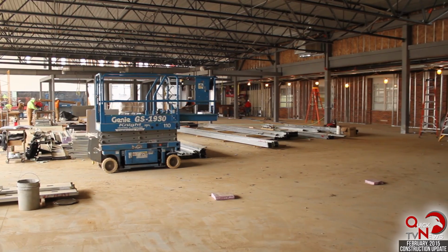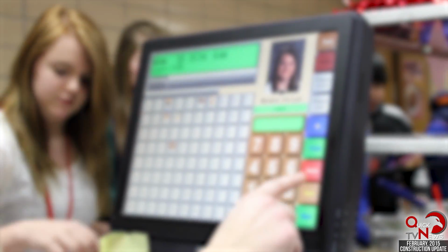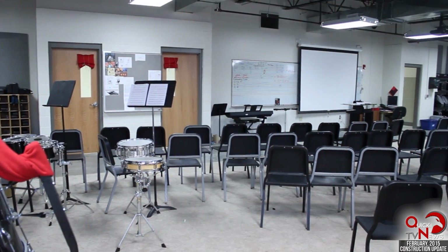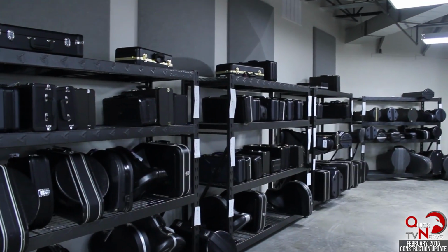After we're finished with this phase of the construction, we'll move on to Part B. Part B will be where we take the existing lunchroom and lunch serving area and move it and change it into the new band and choir rooms. The current band and choir rooms are in a temporary space, so we're excited to get them into a more permanent space once we move the students out of the lunch area.